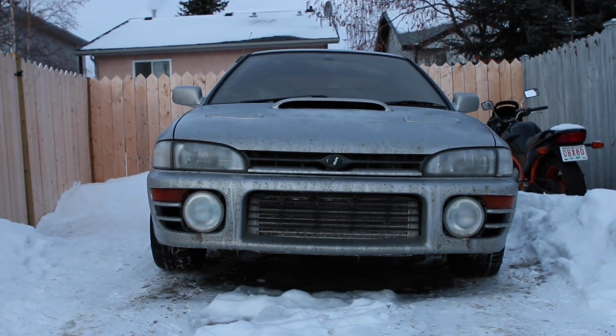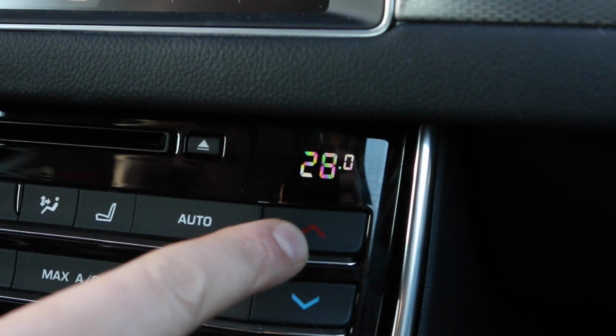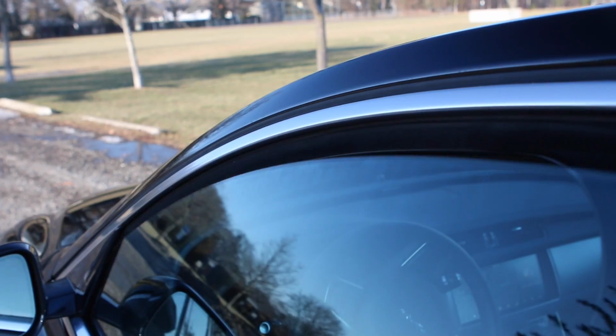In summary, getting rid of that fog on the windows, the fastest way: jack up the temperature, put on the air conditioning, don't recirculate the internal air, and drop your windows if you can.